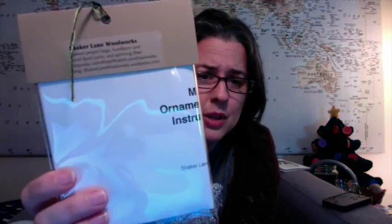So Shaker Lane Woolworks, and I dropped her card. Oh, hang on. Here it is. I was not expecting to get this in the mail. She had very generously sent an amazing gift for the Summer of S, a prize. And all right, here it is, Shaker Lane Woolworks. Custom project bags, beautiful yarns and fiber. She's got great stuff. I saw these things on Instagram and I was like, ooh, me likey. Couple days later, in the mail, come the mini loom ornament kits.